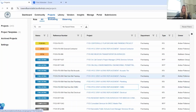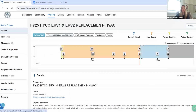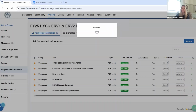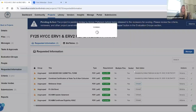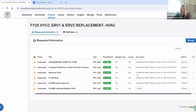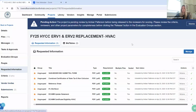Great. Next, we will go to the HVAC category. It looks like we received 2 submissions. We received a submission from Enterprise Equipment Co. April 23rd at 11:59 and Performance Plumbing and Heating April 23rd at 11:52. So we'll go in and unseal all the requested information, and all the documents have been unsealed with a date and time stamp.